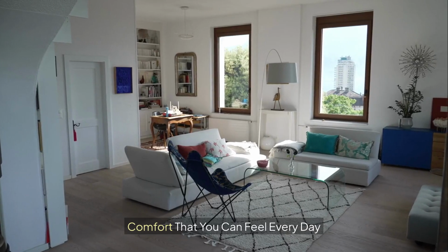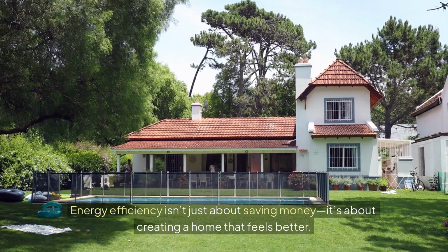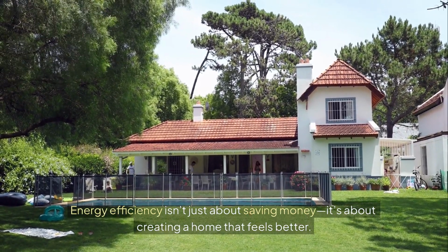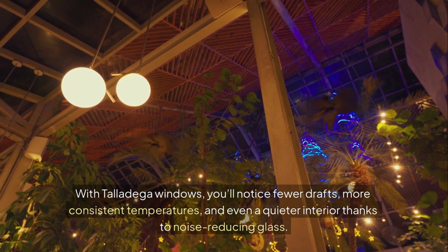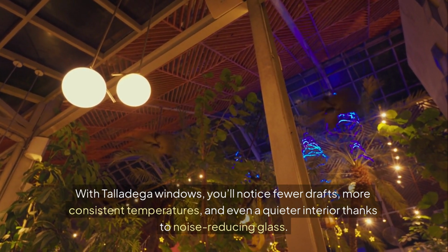Comfort that you can feel every day. Energy efficiency isn't just about saving money, it's about creating a home that feels better. With Talladega windows, you'll notice fewer drafts, more consistent temperatures, and even a quieter interior thanks to noise-reducing glass.